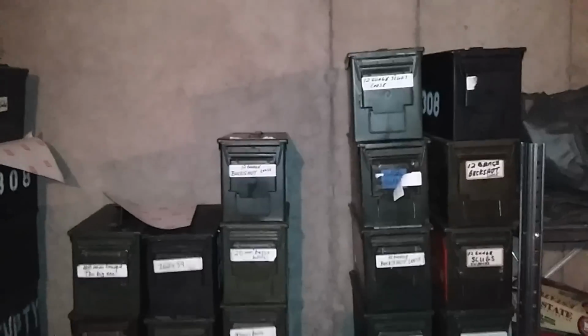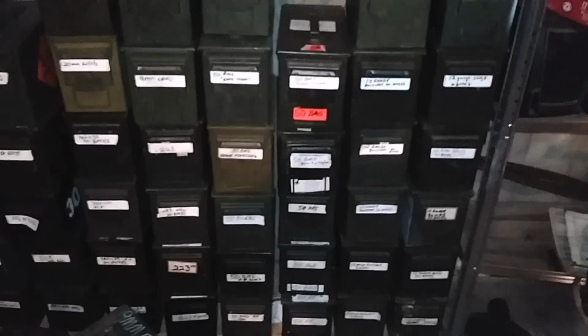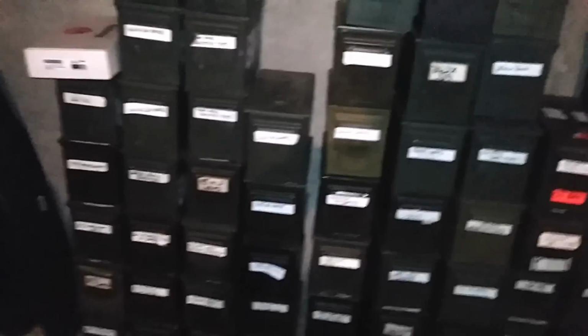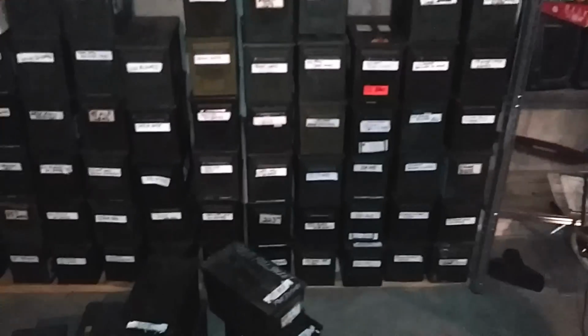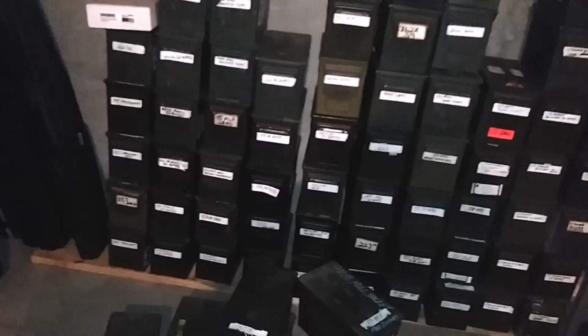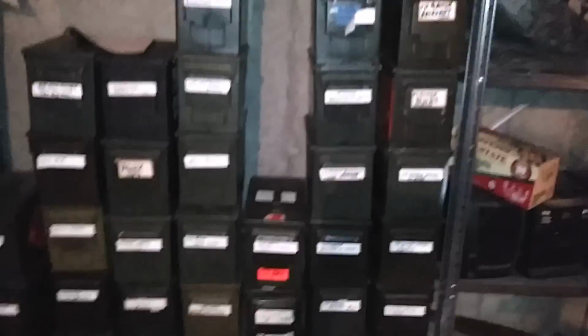Here's a lot of my ammo. It's all in the ammo cans. From .223, .22, thousands and thousands of rounds, which guns require a lot of that. Been collecting for years. I know there's more ammo, but this is the gist of it with my main stuff.